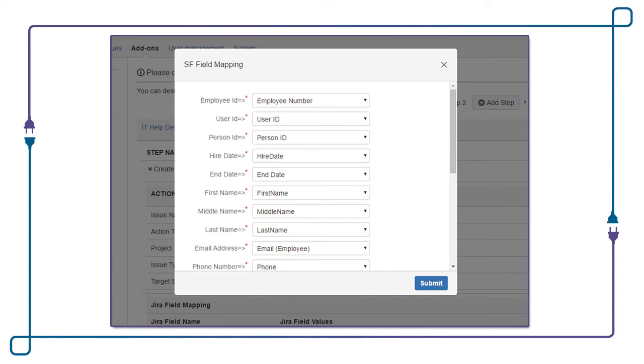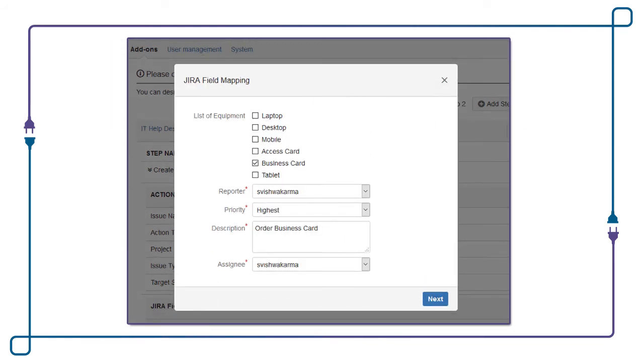Now we map SuccessFactors source fields to JIRA destination fields. Now we define the hard-coded field values to be populated in JIRA for every issue created. This is JIRA source fields. These are some values that we want to ensure is present on all JIRA issues. For example, for a sales executive, the option for equipment should show iPad. Since this information is not available in SuccessFactors, admins can define these additional JIRA source field values.